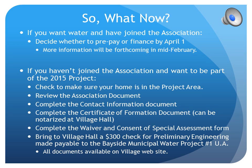If you haven't joined the association but want to be part of the 2015 project, you need to check to make sure your home is in the project area. If it is in the project area, you need to review the association documents, complete the contact information form, the certification of formation document, as well as complete the waiver and consent of special assessment form, and bring a $300 check made payable to the Bayside Municipal Water Project number 1 to be included in that project. That should be done as soon as possible. The earlier the better, but no later than April 1st of 2015.